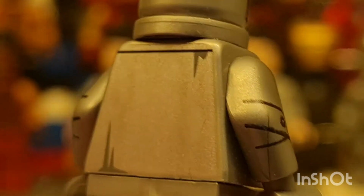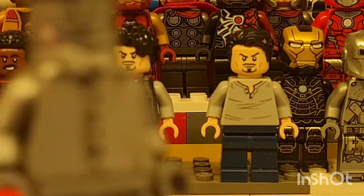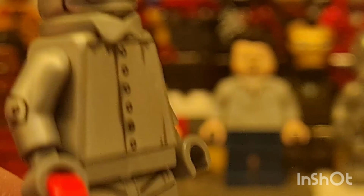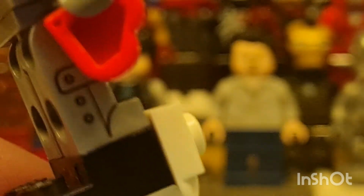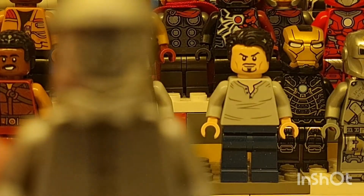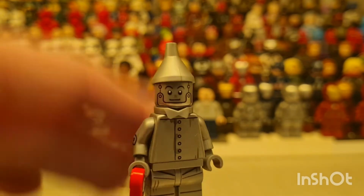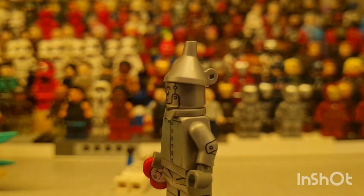Let me zoom in a bit closer. You might be able to see it on here. I don't know though how clear you can see it. We have a nice shine to him. It's like an extra shininess on top of the shininess. And you have printed arms, printed legs. Just a really detailed minifigure. I love this. But yeah, anyway, now on to number 9.